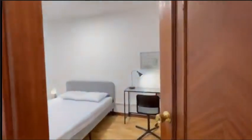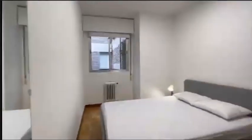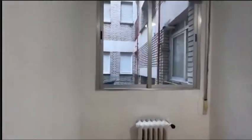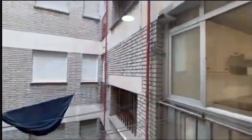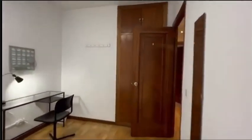Room number five, double bed, desk, and it's the same, the interior patio. To the interior patio view, there's the closet, the wardrobe.